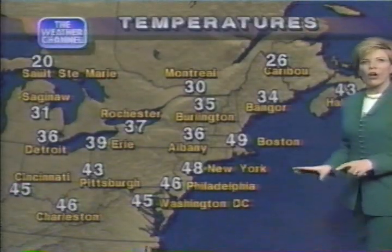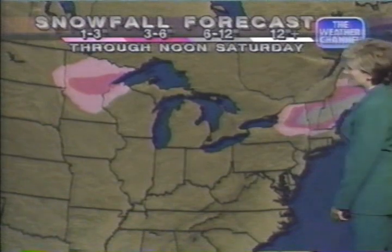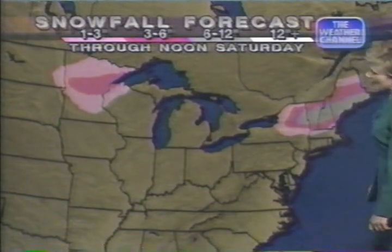Now, even into the Ohio Valley, we do see some wet weather in the northeast, mainly rain at this point, but some of the areas here in the higher elevations could be changing over to snow. But for D.C., New York, Boston, it will be rain. But farther inland around Albany, Burlington, we're looking at temperatures dropping and some snowfall. Here's your forecast. Now let's talk about some winter weather in the upper Midwest, Jeff.